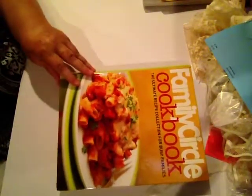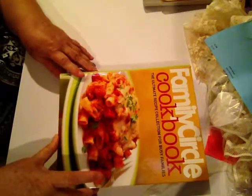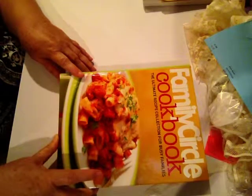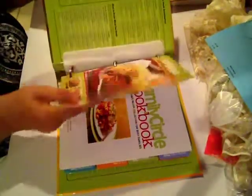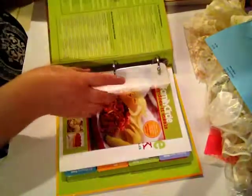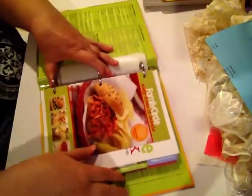At the thrift store in the Austin area, I didn't find Home and Gardens, but I found a Family Circle cookbook, the ultimate recipe collection for busy families. And I am just dying to make, I mean, it's in very good condition, I'm just dying to make a junk journal. I'm not into cooking, but I really fell in love with the ring binder. It's 3 rings, and I've watched a lot of you make, look, it's got the dividers in here. It's got the beautiful pictures.